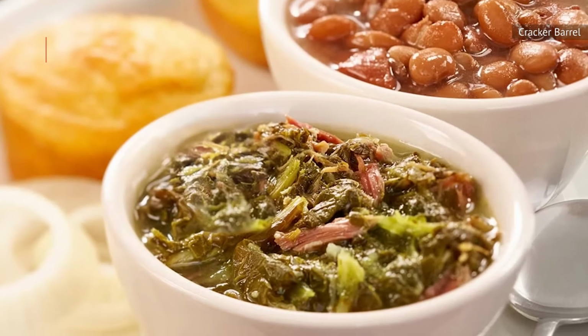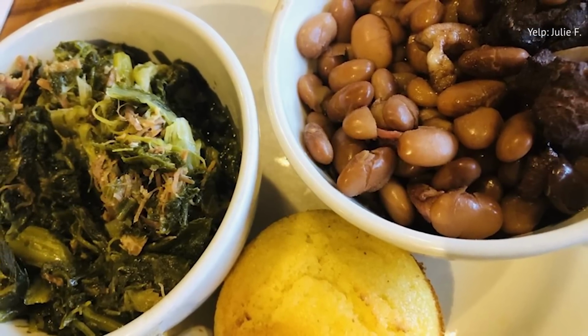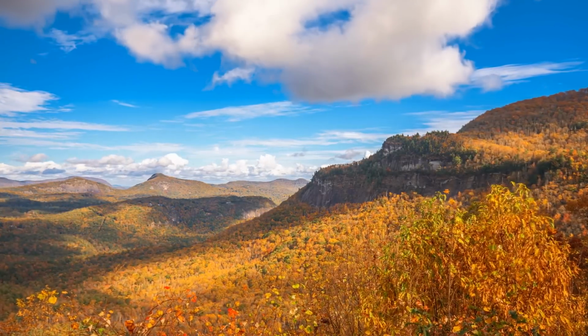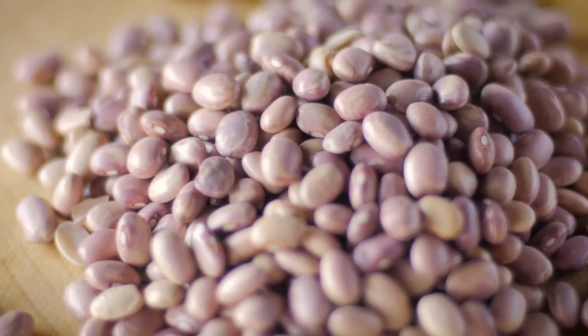of pinto beans or a bowl of turnip greens. The duo comes with a slice of onion, vinegar for cutting bitterness, and chow chow relish. For many in the South, pinto beans were mainly eaten by the poor. In places like Appalachia, it was often cheaper to buy dried beans than to grow them in the unforgiving and rocky soil.